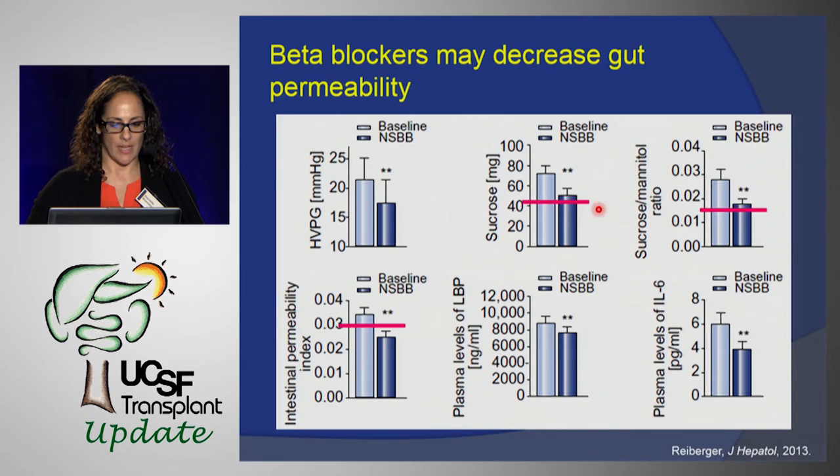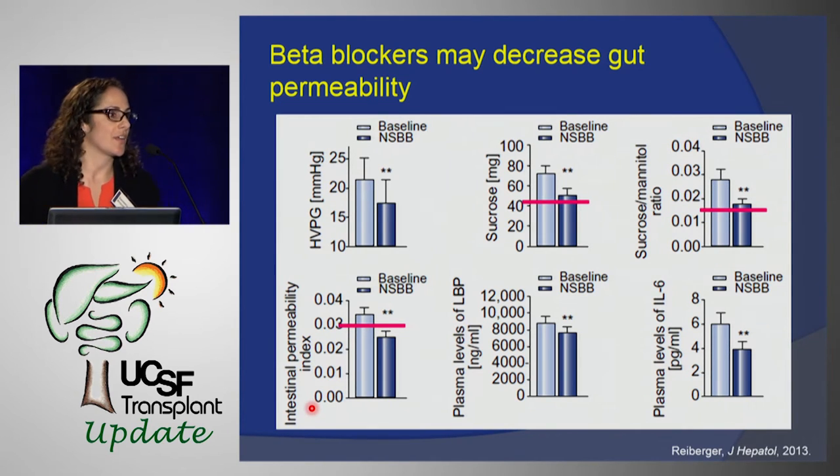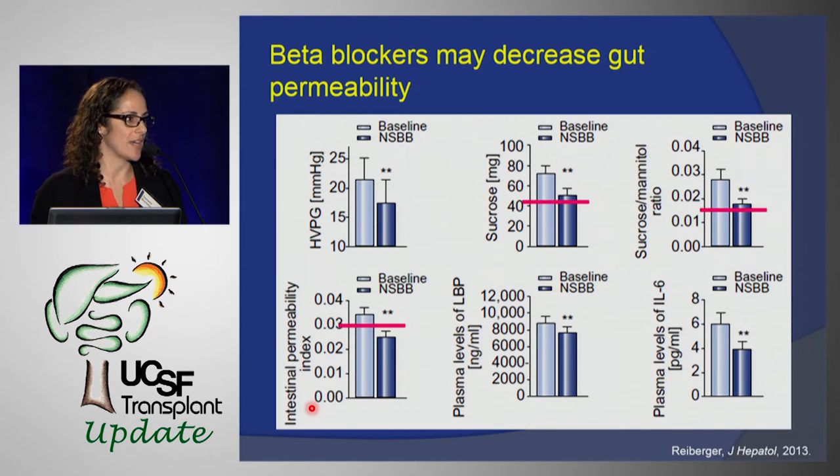These pink lines are indicating the threshold for what's considered to be increased gut permeability. So what we see is that almost all of the patients have improvement to the point where the gut is less permeable after initiation of beta blockers, looking at the urinary sucrose-mannitol ratio, as well as their intestinal permeability index. So what does this mean? Maybe beta blockers can actually decrease the incidence of SBP, if we believe their data.